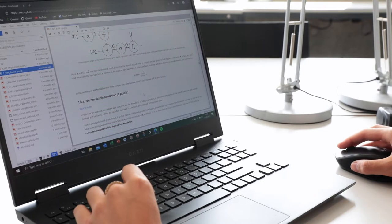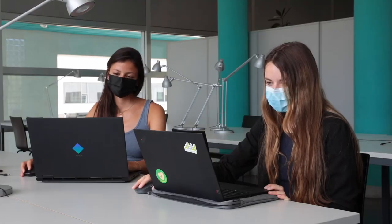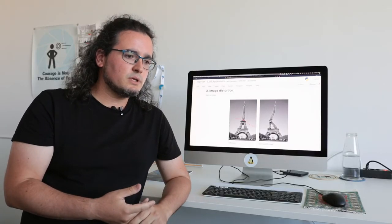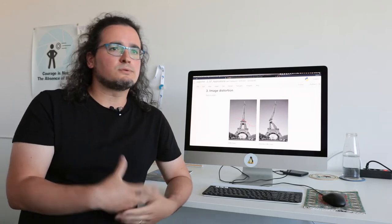They get interactive image visualization. They get an easy to use development environment to try out their image processing code. And they also get access to the most recent technologies that there are in image processing.